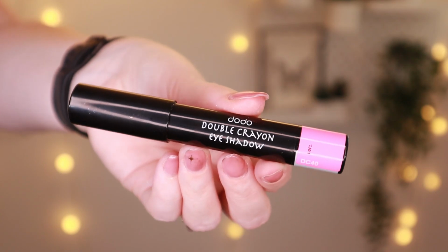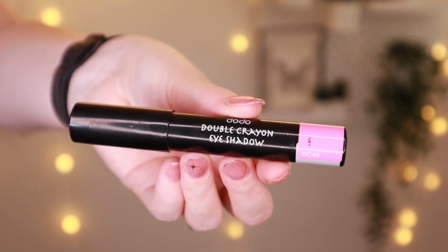Enjoy three different colors in one eyeshadow stick with the Dodo Double Crayon. This stick shadow has a base color with an accent color that you can use individually or combine them to create a third blended color. Get one of the five color sets: ruby, amethyst, emerald, inca, rose, or sapphire.